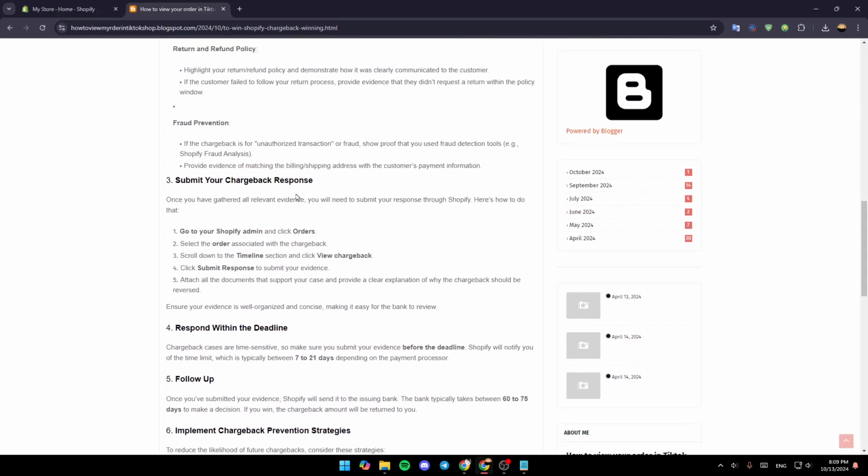Submit your chargeback request or response. Once you have gathered all the relevant evidence, you will need to submit your response through Shopify. Here's how to do that. First of all, go to your Shopify admin and then click on Orders. Select the order associated with the chargeback. Scroll down to the timeline section and click on View Chargeback.